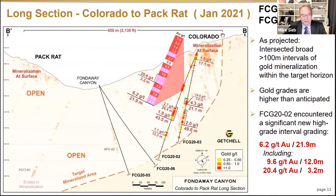We drilled 4 holes. In January, we reported on just 2 of them, holes 2 and 3, and they came up in spades. They proved that the mineralization was about 100 meters thick and well mineralized. But they also added something new: we discovered a new, really high-grade conduit that wasn't insubstantial by any stretch of the imagination. You can see by that intersection, it was 6.2 grams over 22 meters, and this is fairly close to surface, within 100 meters of surface. So this is a whole new zone of mineralized structure that we'll be following up on in our next drill program.